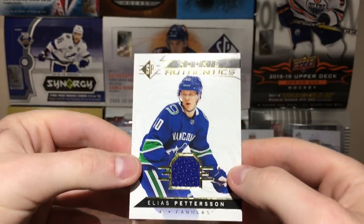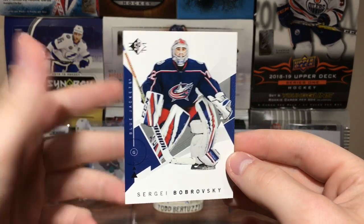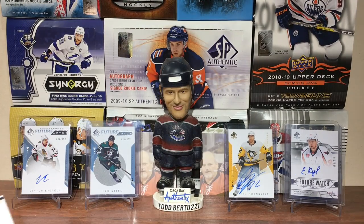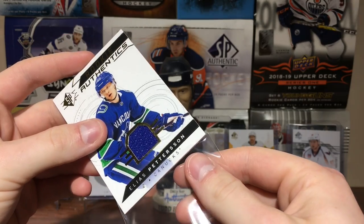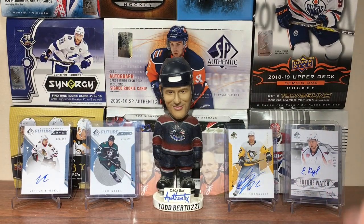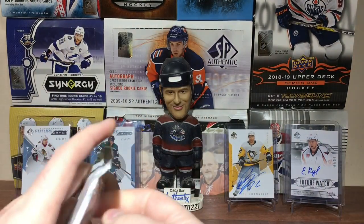Nice looking card, I'll take it. Finally getting some Elias, other than, I don't even know what I pulled of him before. O-Pee-Chee Platinum insert. And Bobrovsky. So, you know what? I'm going to sleeve that up. I'm going to take care of this Elias even though I literally have no jersey card cases, so any jersey cards I get, I can't really sell. There you go, Elias. I'll make sure I get him a nice snug case or top loader. That's sick, really nice card to get from retail.